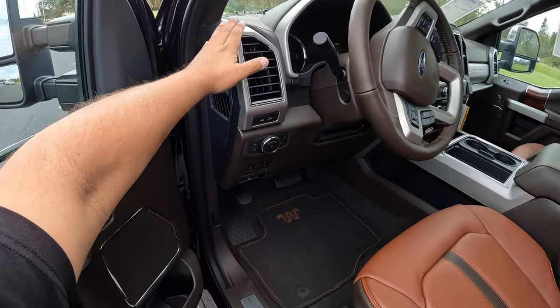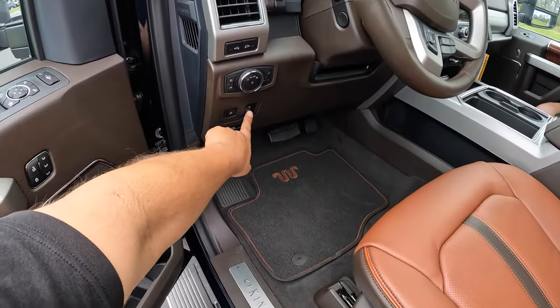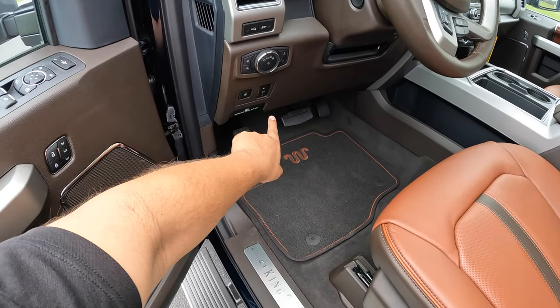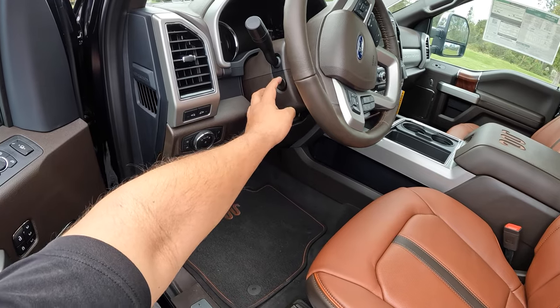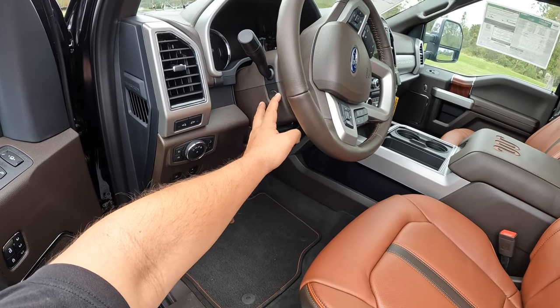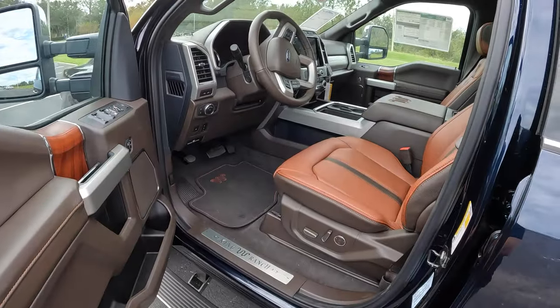But coming here, guys, we got a little bit of aluminum. Of course, you got controls for your lights and your mirrors. And of course, you got the power pedals as well. As you can see, we got some power pedals. And of course, you got the brake here. Also, of course, the wheel tilts and telescopes automatically, as you can see there. So really, really awesome interior, guys. Let's go ahead, guys, and jump in.